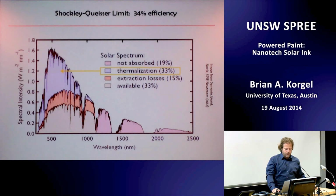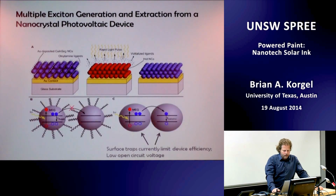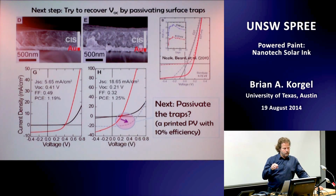So how do you make that better? How do you extract multiple excitons and make better devices? This is the Nozik-Beard paper, and our idea is to do the photonic curing. We get high short circuit currents, and multiple exciton extraction is interesting, but really what we want is high short circuit current and a high VOC. So how do we get our VOC back? What we're looking at now is trying to do the photonic curing process and then repassivate the surfaces in some way. I don't know if that's hydrogen passivation or something, but some way of passivating these surface traps. I don't know if this approach will work or not, but that's essentially what we're working towards.